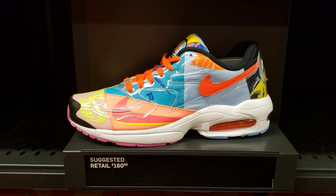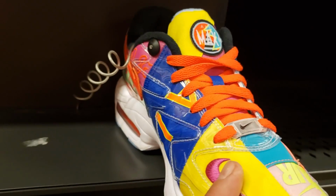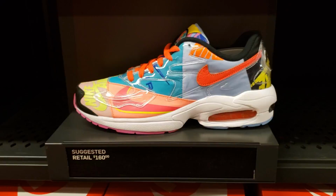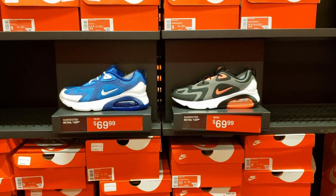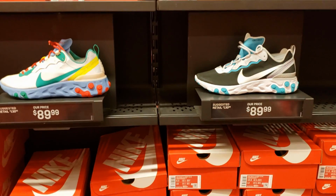The Air Max 2 Lights. These are the Atmos. Isn't this the Atmos one? I don't know, that's what I thought. Maybe I'm wrong. I don't know, you guys let me know if I'm wrong. But yeah, going for $160, damn. Got the Air Max 200s. We saw these for like $100 somewhere, I forgot where.